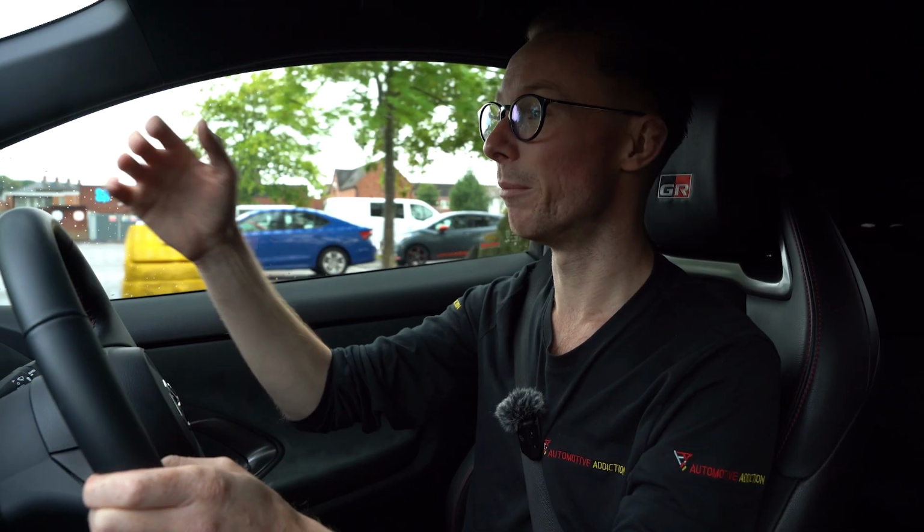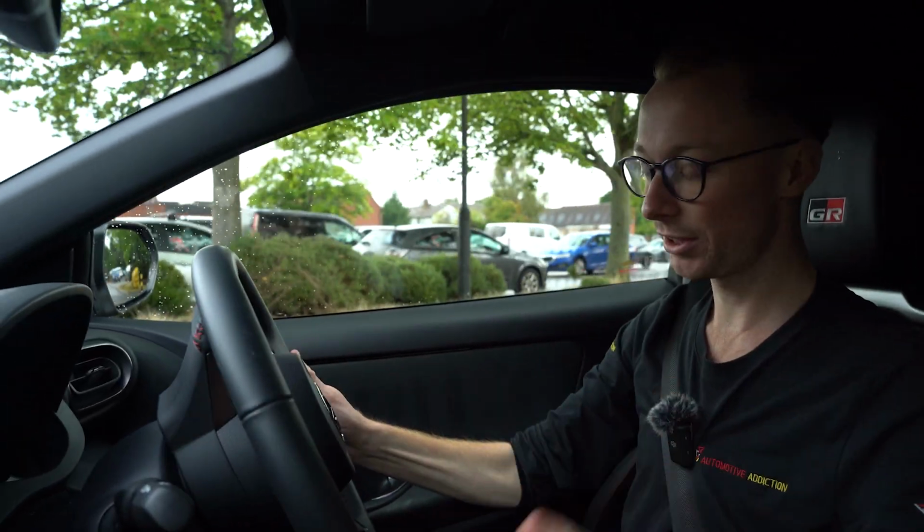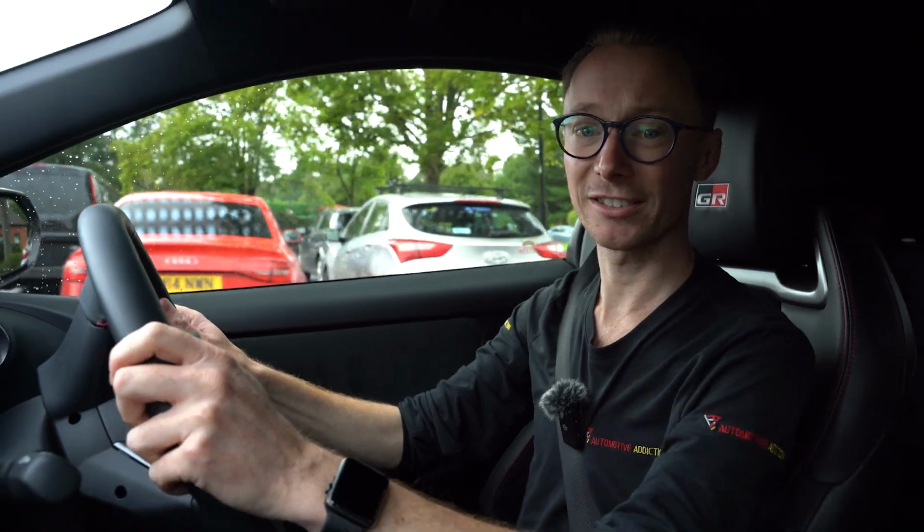If you're wondering what it's like to use a sequential in the real world, and what I mean by that is pop into the shops and park up the car, well, you simply depress the clutch, move the lever back and forth to select your gears. That's normal.